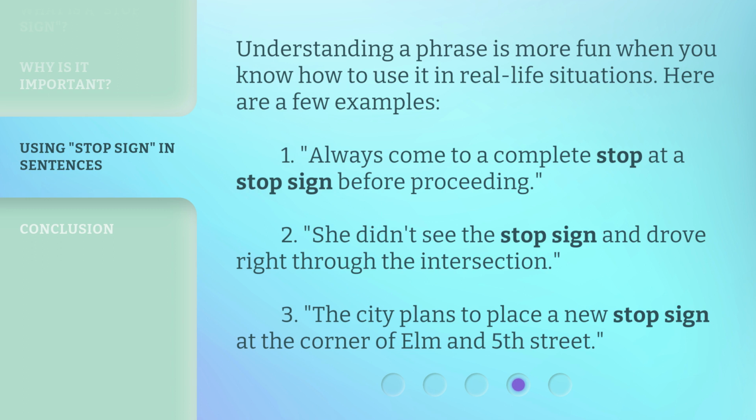Understanding a phrase is more fun when you know how to use it in real-life situations. Here are a few examples. 1. Always come to a complete stop at a stop sign before proceeding. 2. She didn't see the stop sign and drove right through the intersection. 3. The city plans to place a new stop sign at the corner of Elm and 5th Street.